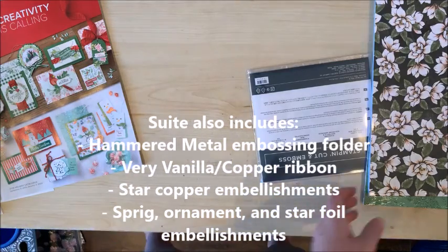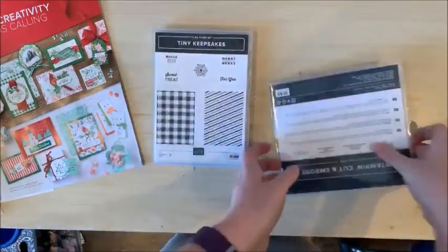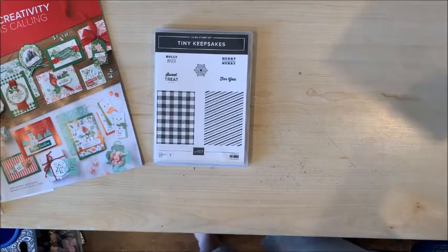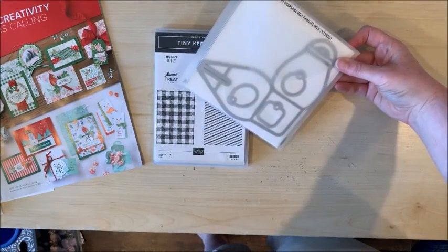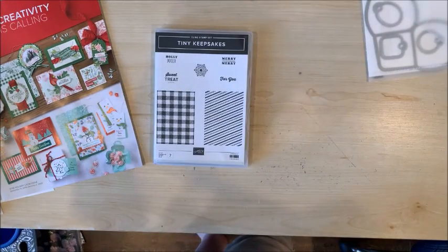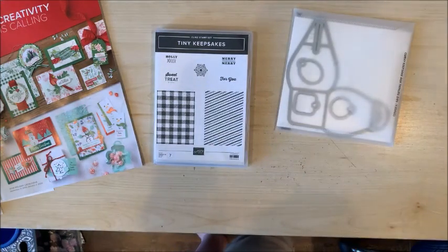Okay. And then, what have we got here? We've got the Tiny Keepsakes bundle. Now, some of you, if you've been doing Stampin' Up! for a while, you might remember this old one, the Curvy Keepsake box. And they retired that one a couple of years ago. And I kept it because I like it so much.